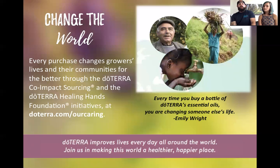doTERRA.com/ourcaring. And then, is that a backslash? Yeah. Yeah, okay, I got it right. And then even a simple YouTube search, man, of just the Co-Impact Sourcing with dōTERRA and Healing Hands Foundation with dōTERRA. Yeah, it'll just show you how much they are actually doing to impact the entire world, and you can definitely be a part of it.